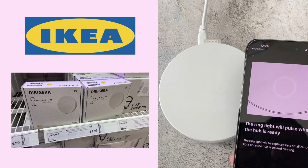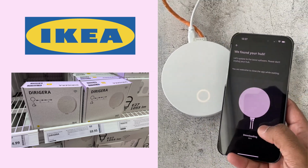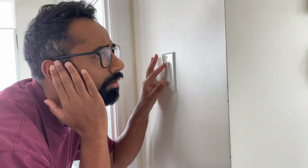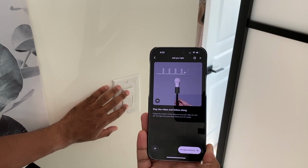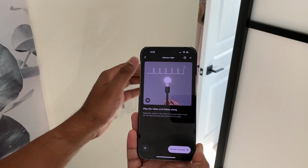The only complaint I have here is the way you have to reset an IKEA light bulb. It's almost like a Morse code pattern that you have to follow exactly to the T, or you won't get into the pairing mode. Give me your pencil. It's Morse code. Took me a couple tries, but I was finally able to get it set up and paired with the hub. I really hope that IKEA changes this way of pairing because it is a pain and is probably the worst implementation I've ever seen.